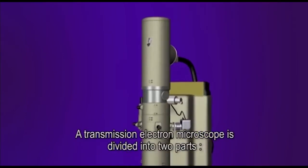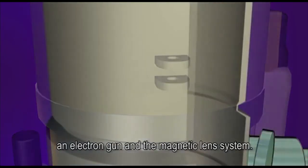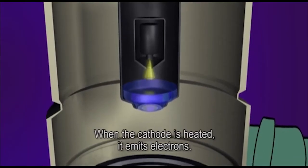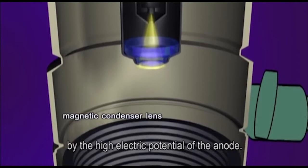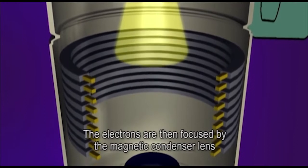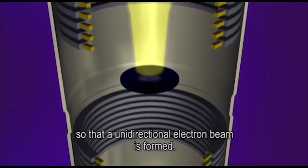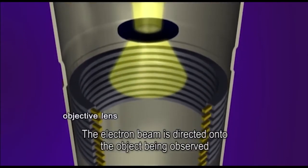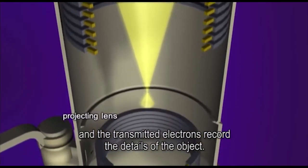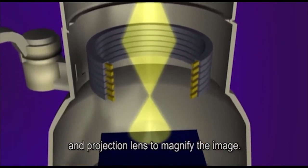A transmission electron microscope is divided into 2 parts: an electron gun and the magnetic lens system. When the cathode is heated, it emits electrons. The electrons are accelerated by the high electric potential of the anode. The electrons are then focused by the magnetic condenser lens so that a unidirectional electron beam is formed. The electron beam is directed onto the object being observed, and the transmitted electrons record the details of the object. The transmitted beam is further deflected by the objective lens and projection lens to magnify the image.